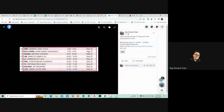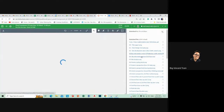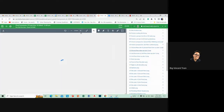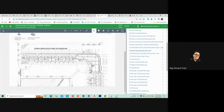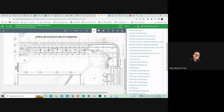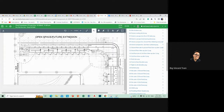Let me check our schedule here. We're still at 11:20. Okay, I can comment a bit more. Site development. Perspective. Oh wait, it's the ground floor plan. So again, there's really a benefit to planning bus terminals. They're not really complex on the inside. So just make sure to have all your spaces, like repeating spaces are fine.